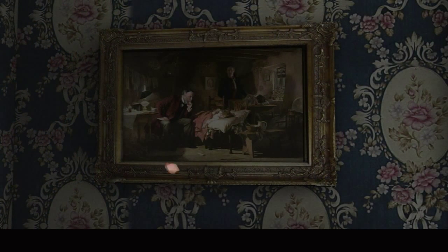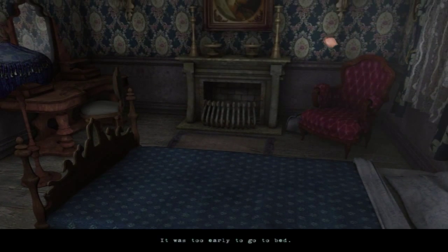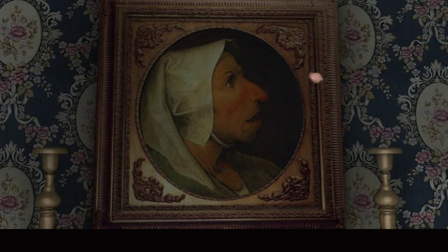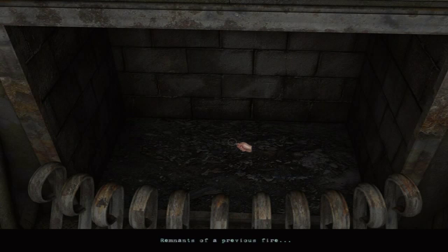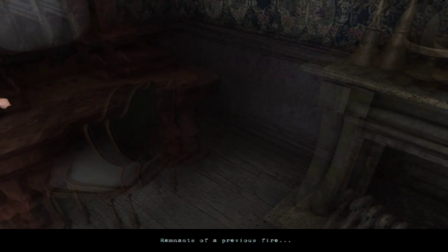Let's first look through here. That's just another pain. Before I look inside my luggage, I'm going to finish exploring the rest of this. It was too early to go to bed. I'm not disagreeing, but okay. There's another side of the room over here which I'm going to walk towards just to investigate. What is she even looking at? Is there a secret in the corner? No, there isn't. Okay. Fireplace, fireplace. Remnants of a previous fire. First fireplace that actually has signs of having been used.